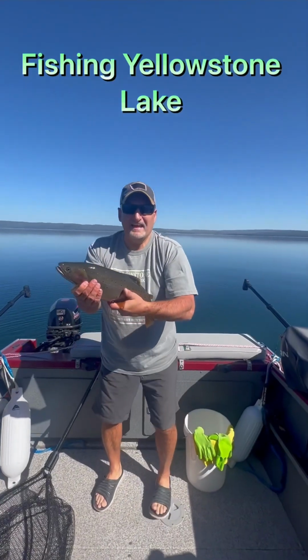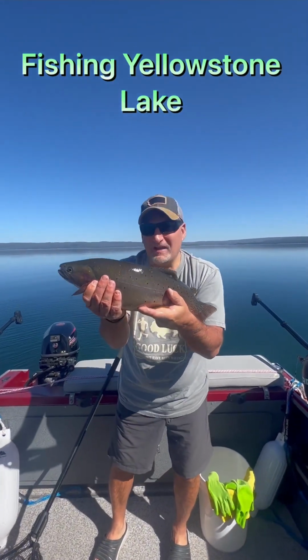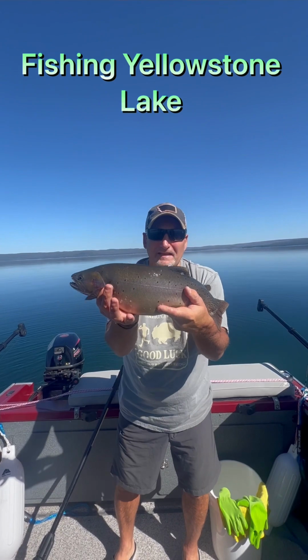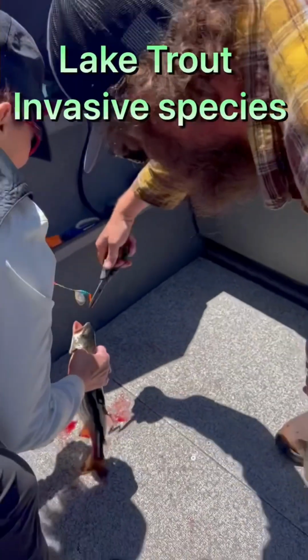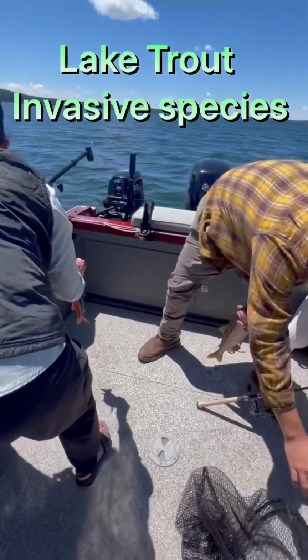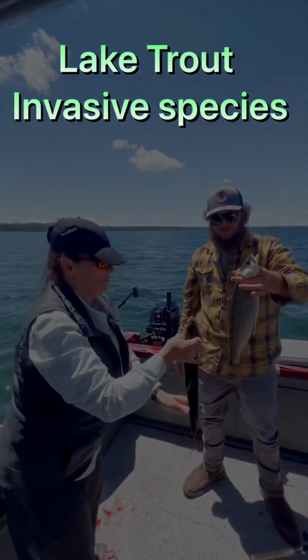What you got? A Yellowstone cutthroat trout. This is a nice one. Ooh. These are catch and release. So in Yellowstone Lake, there's two species of fish, cutthroat trout or lake trout. Lake trout, you must keep.